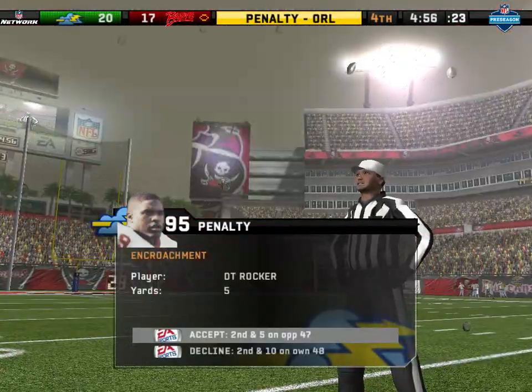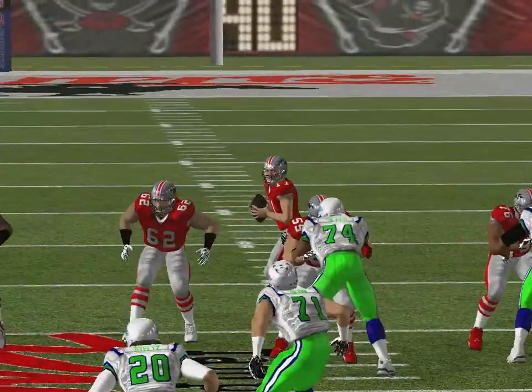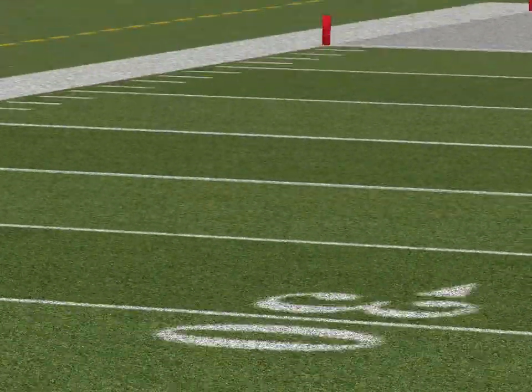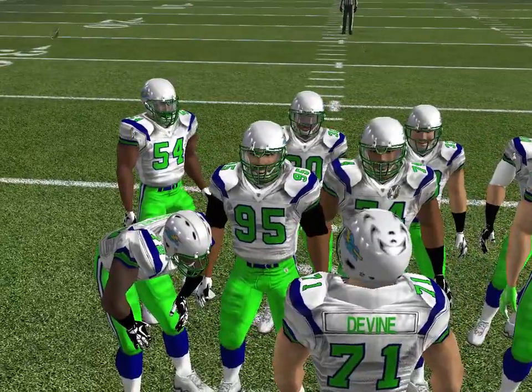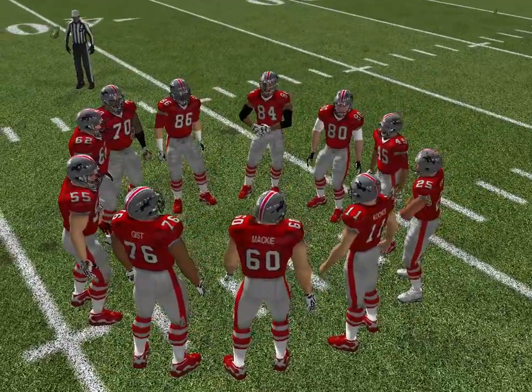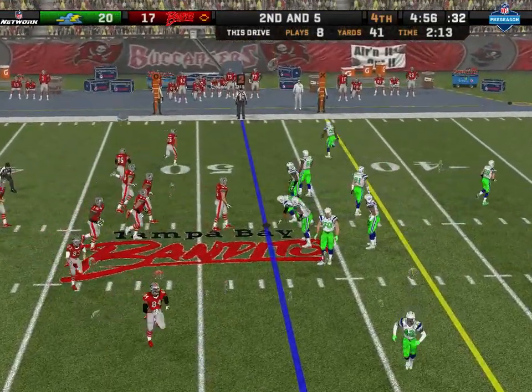They jumped early, number 95. So he's called for encroachment, second down. The defense needs to concentrate better than that. Nothing frustrates a coach more than a penalty like that. After the defense is called for a penalty, it's now second and 5.